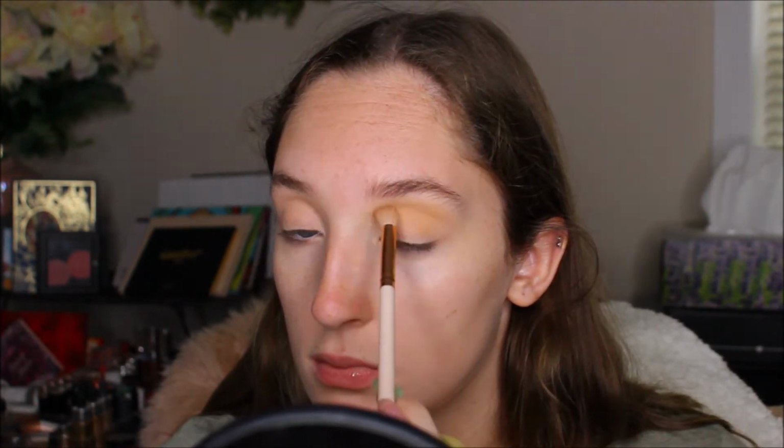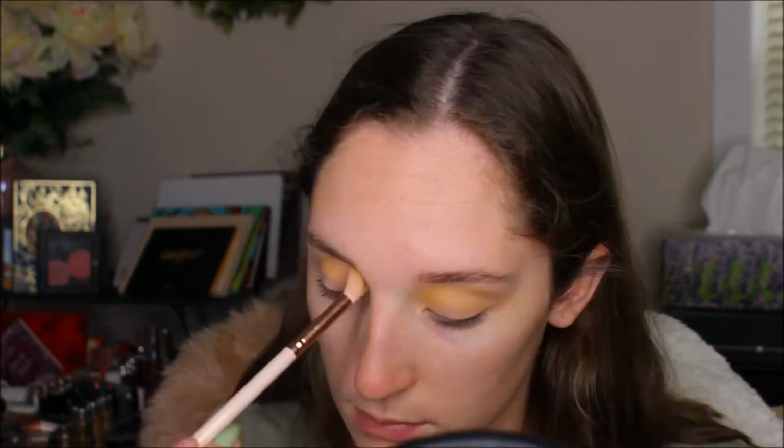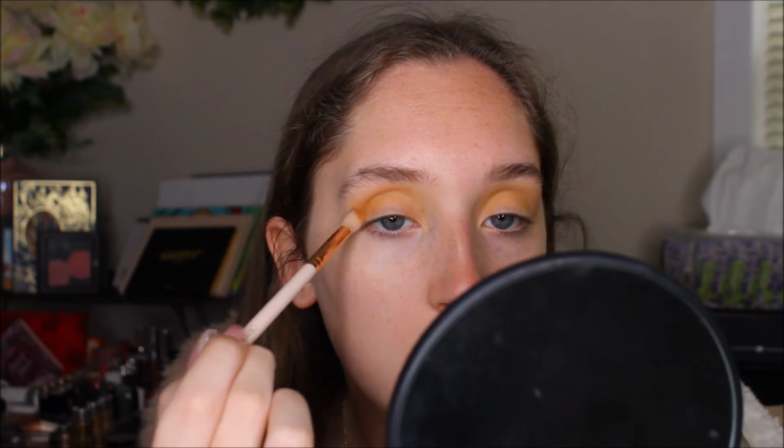So the first shade I think I'm going to go in with is in the Nomad palette. And it's this yellowy kind of transition shade. And I'm just going to smoke it in my crease. Take the Oromo shade in the Tribe palette, and I'm going to apply this in my crease.